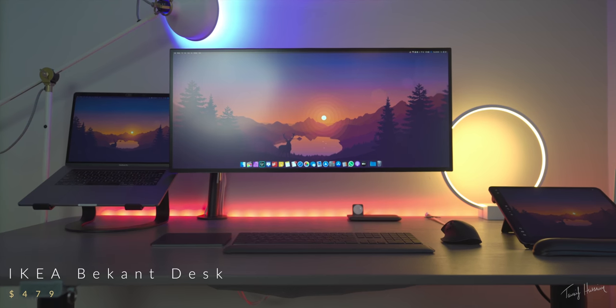So without further ado, let's just jump right into my desk setup for 2019. Let's go. Okay, so the first thing we're gonna talk about is the desk and the chair. Now, this is the foundation of any desk setup.